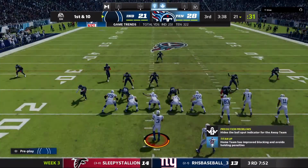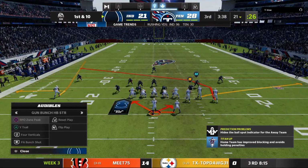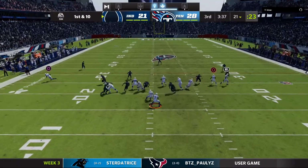The Colts come to the line ready to start their next drive. They did what they had to do to start this third quarter, went down, got the touchdown to cut the lead, but the matching touchdown a moment ago, and we're right back where we started at halftime.